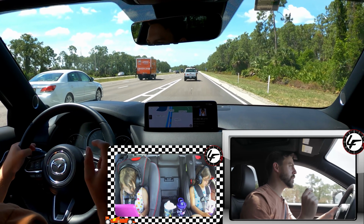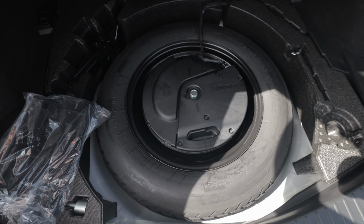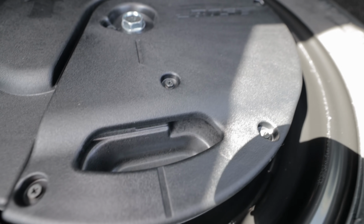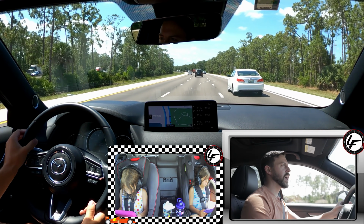Back to that Bose speaker. Inside of the spare tire is the Bose subwoofer. I just love that unique packaging. I've never seen a subwoofer tucked inside of a spare tire before. That's pretty cool.